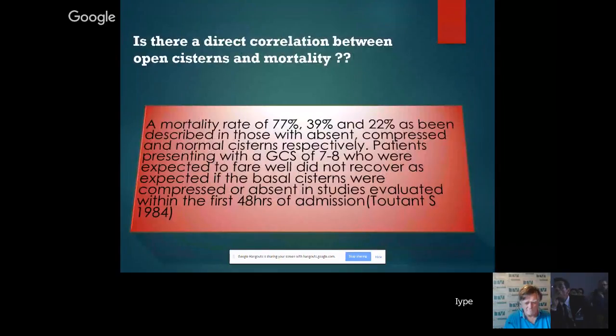Now, is there a direct correlation between open cisterns and mortality? Yes. So there is a paper, Teasdale in 1984. There's a paper that 77%, 39 and 22 described an absent, compressed, and normal cistern. So this is one of the very important findings in a scan. So if you have an absent cistern, if neurosurgeons knew hydraulics or fluid physics, you will understand that it is impossible to compress fluid. So you take 100 ml of plastic bag and try to compress it to nothing.